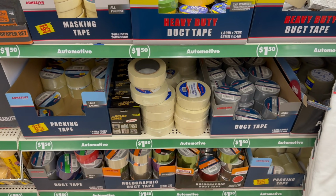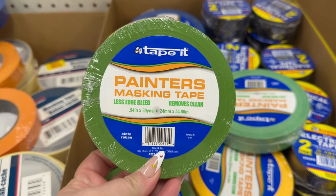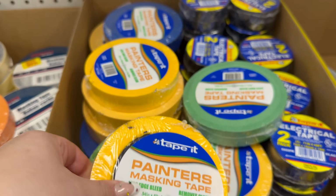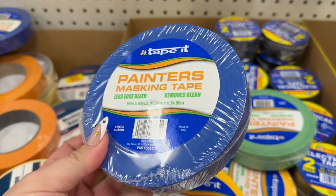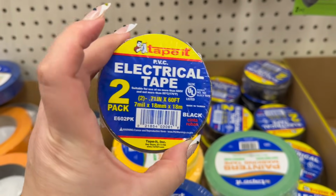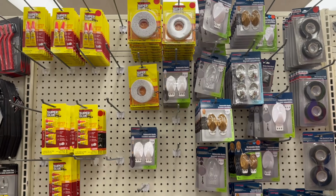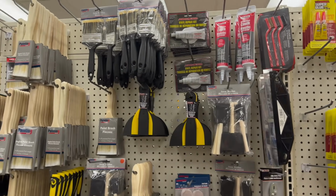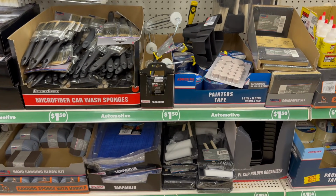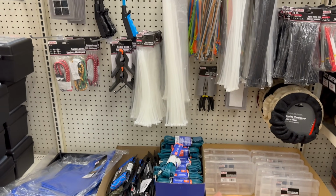So we're over here in the hardware section, and they did add some more tape. So you got right here, these are painter masking tape, which we are getting 60 yards. And you have it in a couple different colors. And I think these are awesome to pick up, especially if you're a crafter. And then you also have the electrical tape, which you are getting a 2-pack for $1.50. And they've been getting in some nice paintbrushes too in this area. And now we're approaching the auto area.